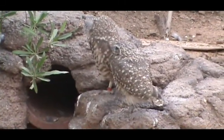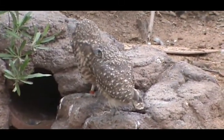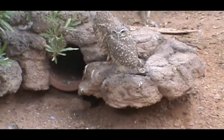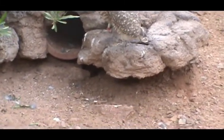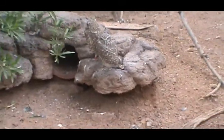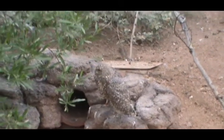There's a little burrowing owls right here. They're actually out, not in their little hole. You hear the ravens still in the background. These guys have their own little area to themselves. There's supposed to be a roadrunner in here. I do not see it. Sometimes it's in the back of the exhibit.